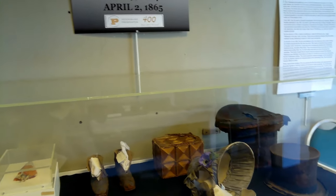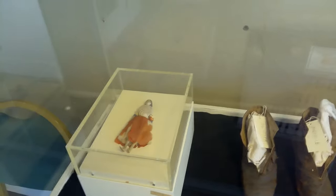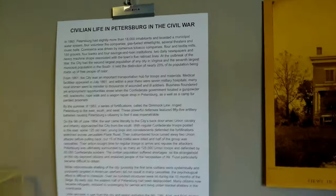And the days of the Siege of Petersburg, which was June 9th to April 2nd. Civilian life, land war, slavery. Springfield musket, .58 caliber, now .69 for 1842.